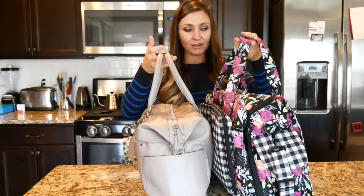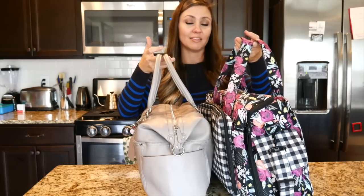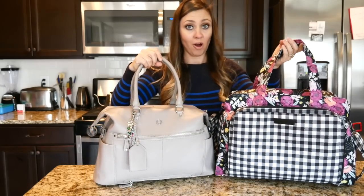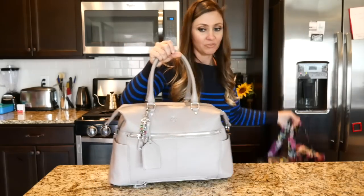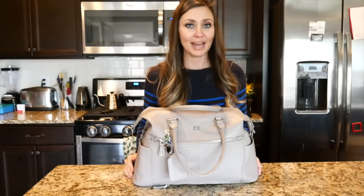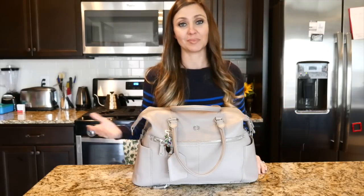So if the Be Prepared is a little bit too big for you, but you find that the next size down, like maybe the Jujube BFF, is too small, this is going to be a nice middle of the road size bag for you because it is much bigger than most tote style bags, but it's not as big and bulky as something like a Be Prepared.